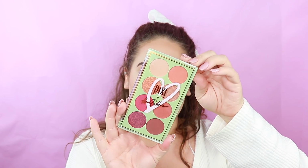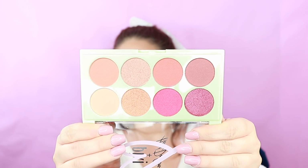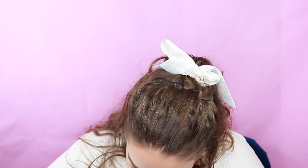So this palette looks like this. It has a little heart on the outside, and then it has some matte shadows, and then it has some shimmer shadows. So there's not a lot of shadows that's like very deep, and that's totally fine. I have the Max Up The Makeup palette for that. Never used Pixi's eyeshadow, so this is gonna be very, very interesting. I'm gonna start off with this color right here. Does it have a name? Oh, he got money. Okay, that's strange. That's a very strange name, but sure, okay, whatever.